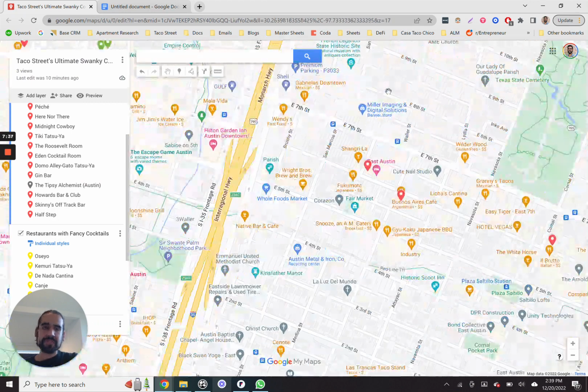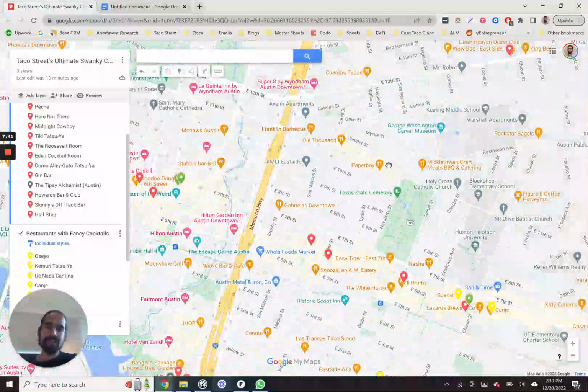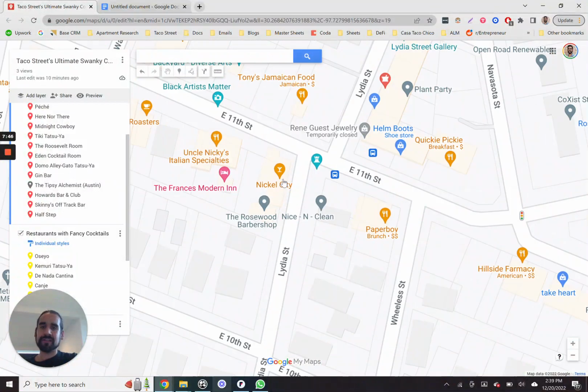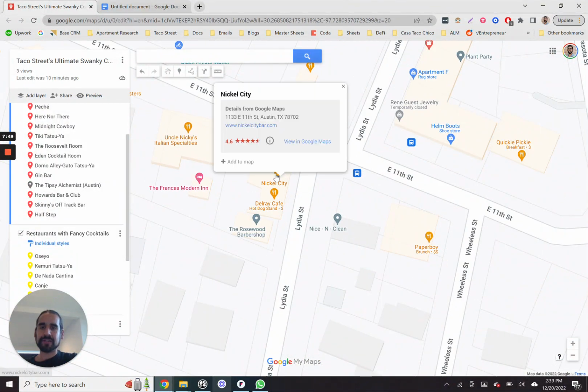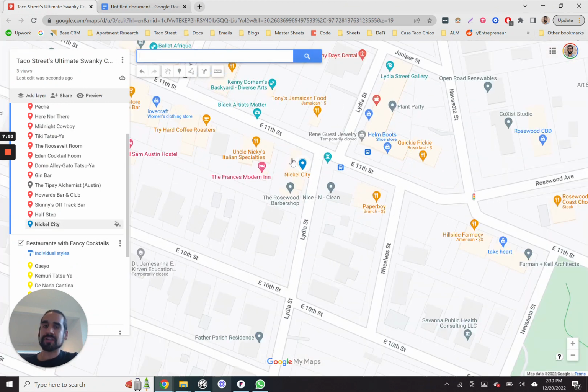So getting into East Austin, which is my favorite place to hang out. I actually forgot to put one of my favorites on the map, but let's see, just get this on here. So Nickel City, it's my favorite bar, maybe in the world. I'm obsessed with it. I think it's everything a bar is supposed to be. Cheap, good American bar food, great wings, great sliders. The cocktail program is actually really good for a small bar.